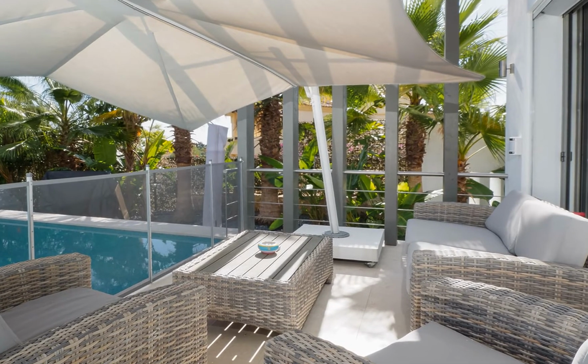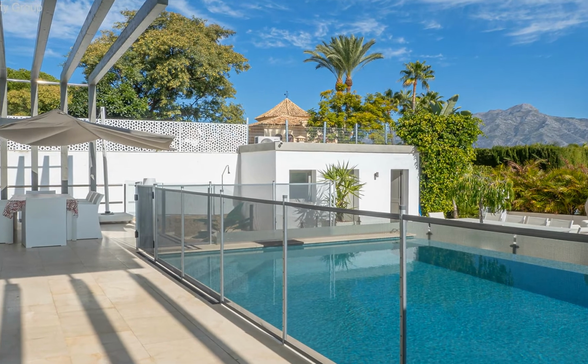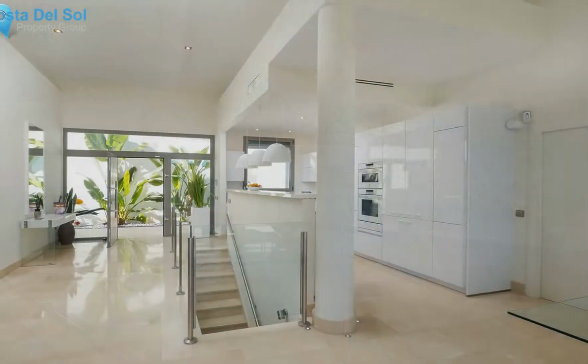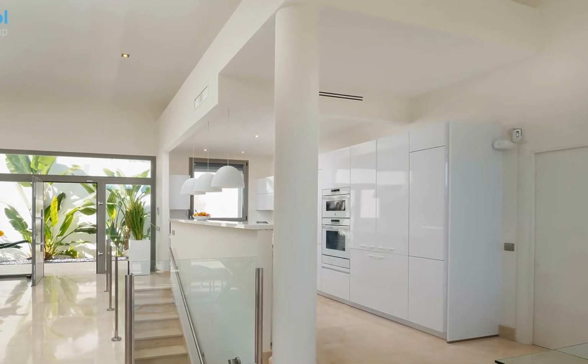You will immediately be seduced by the reception area, living room and dining room, opening into a large terrace facing the pool. It offers an open design kitchen opening directly on the dining room and the living room with a direct access to the terrace and its pool.